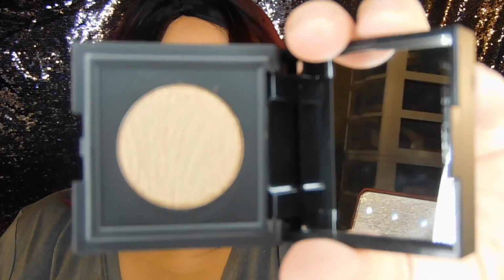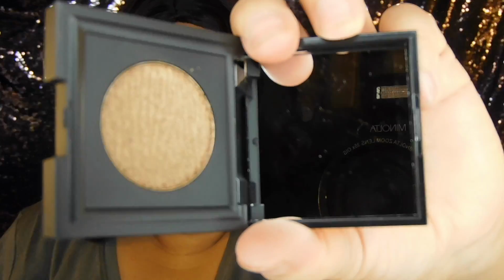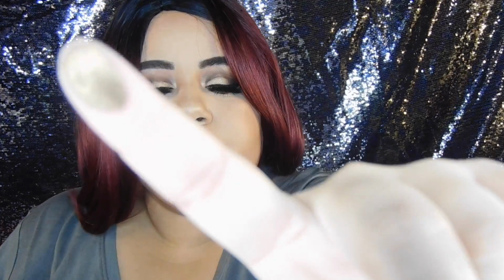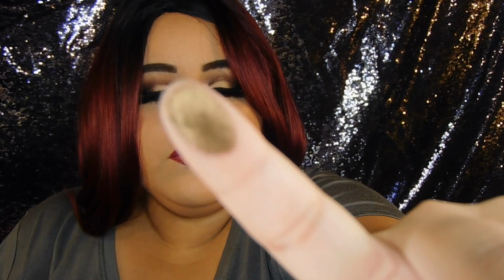And this is actually cruelty free. And, ooh, this is actually pretty. And then this is the actual eyeshadow. That is really, really pretty. And I like how it comes with a mirror. That is so cool. Hello, camera. That is a really pretty shade. I'm going to go ahead and do a little swatch. Ooh. That is a really pretty bronzy shade. Ooh, that is really pigmented.